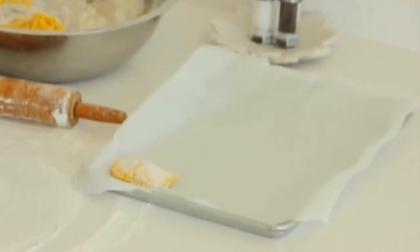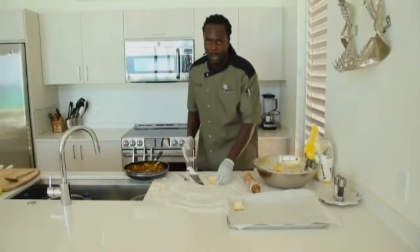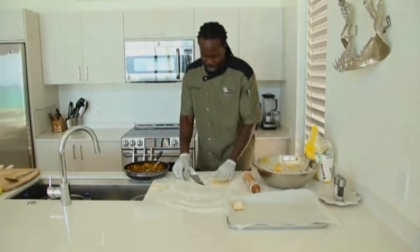I'm going to put it in the oven at 200 degrees for about half an hour. Going to take them out. They're going to be nice and flaky for our guests, okay?